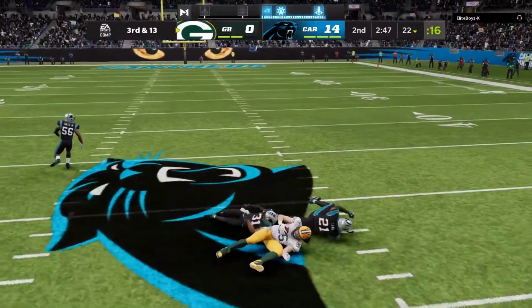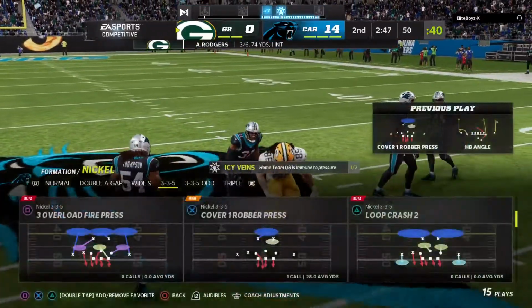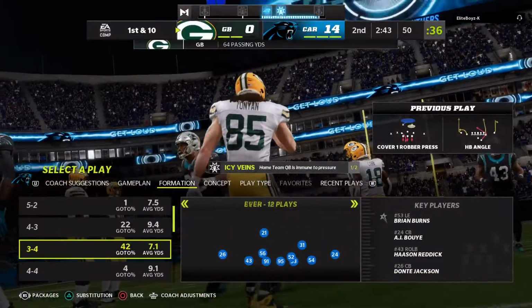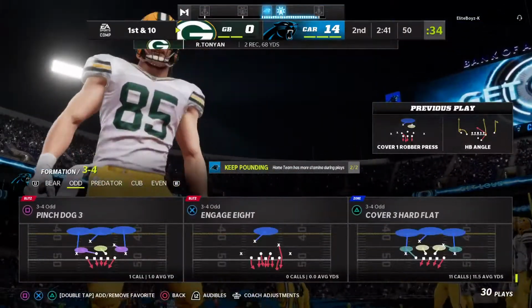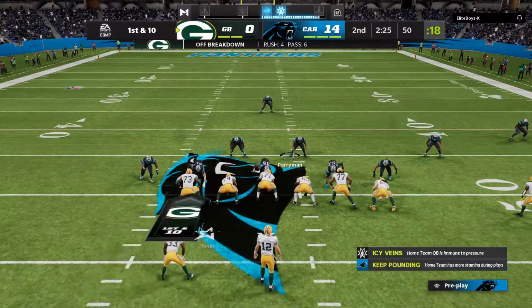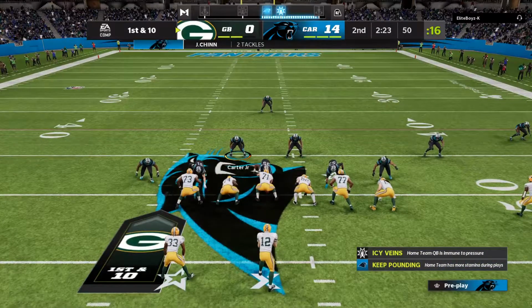Now a deep ball going to be caught here near midfield. And he is going to have a Packers first down as they're able to get the 3rd down conversion. A big play there as they get the conversion on 3rd and 13. This offense finding its legs now. Here's another 1st and 10.